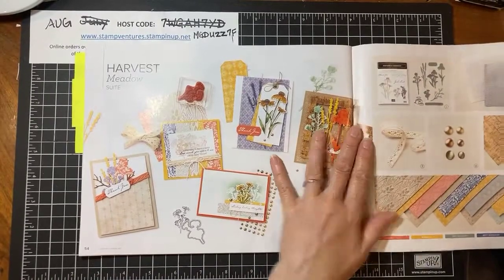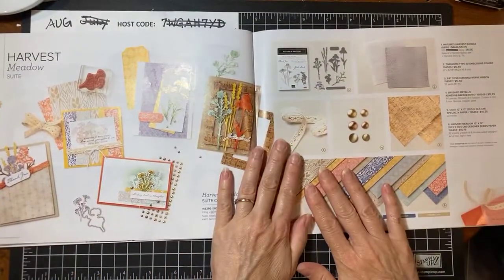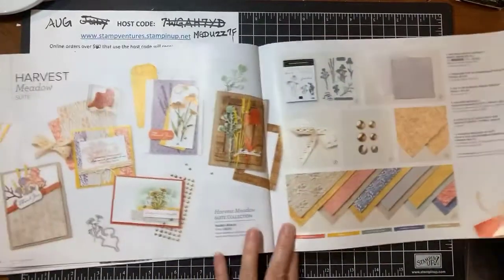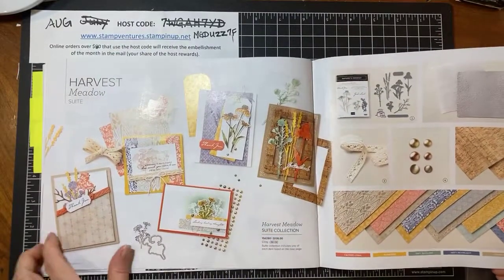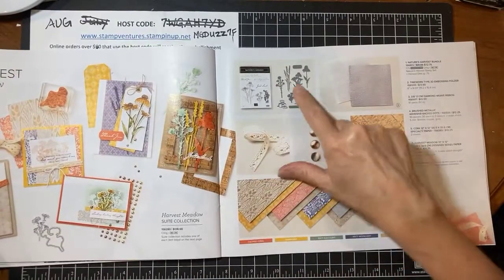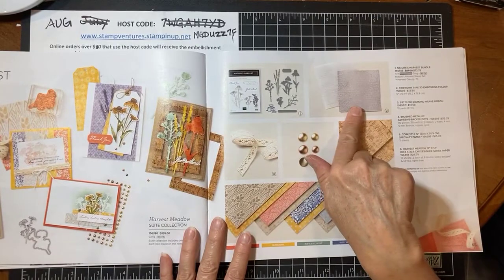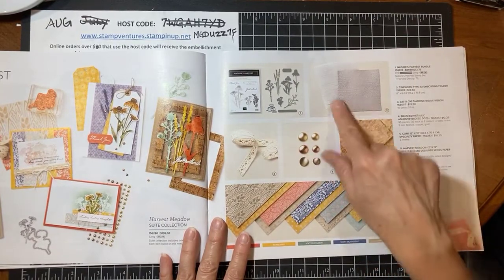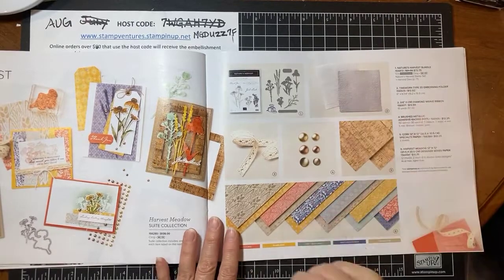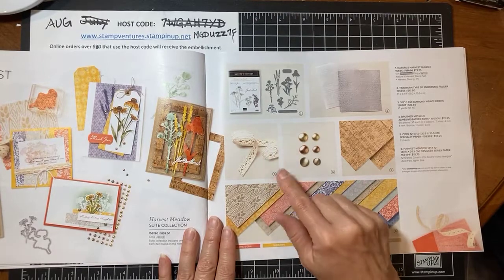Harvest Meadow. I'm going to be using this in my September class of the month. I absolutely love this. Everything. I used the I Want It All code, the Sweet collection, and I bought everything that's in this suite. I love the stamps. I love the dies. I especially love that there's little stalks of wheat there. I love the time-worn type 3D embossing folder that kind of gives it that aged look. Love the crochet trim. Diamond weave ribbon is what they call it.